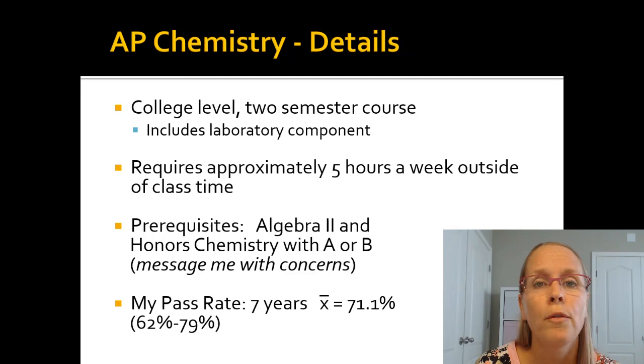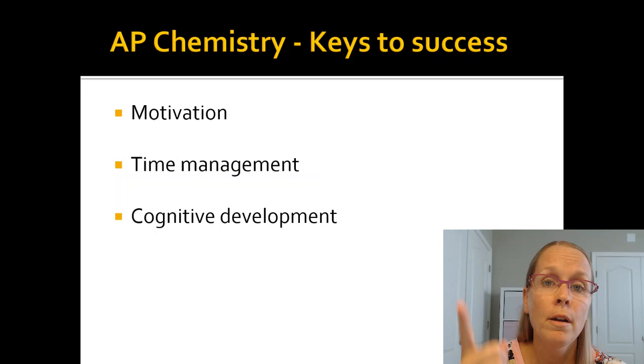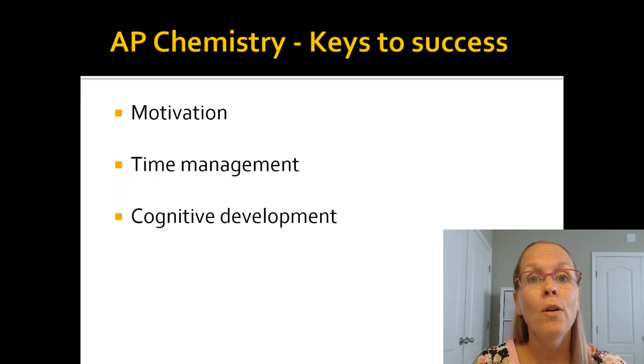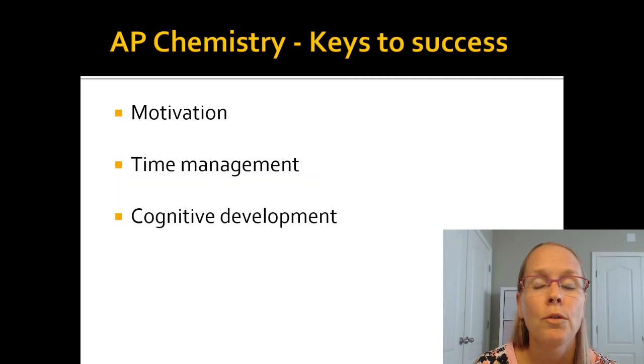So keys to success in AP Chemistry. Number one, motivation. If you are here for a college transcript or because your friends are here, that might not translate into success in the course. Time management. Hopefully we don't have a whole lot of extra stuff going on these days, but that was always a concern. If you are committed to a lot of other groups and organizations outside of school, that time management issue can start to impede your success in the course. And then for better or for worse, hopefully you were placed correctly into this course because there is a base level of cognitive development. We usually look at PSAT scores. It's not the end all be all, but it is a good guideline for whether or not you have the prerequisite skills and knowledge to be successful in the course.